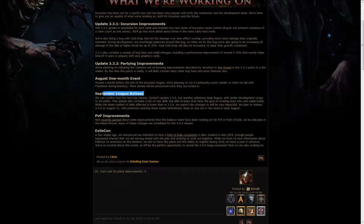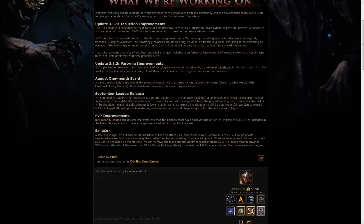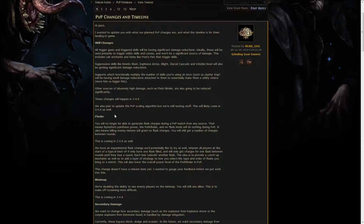Also, the new September league release, so the 3.4 update, has been confirmed, and it's going to be another ambitious, large league, that's what they say, and we are going to believe it because they always deliver, so it's definitely going to be incredible. There's also going to be an ExileCon, so apparently enough people expressed interest in this, so there is going to be an ExileCon, but GGG is still planning for people to be able to register during this year, at least a year in advance, so there's really a lot of preparation that needs to be done here.